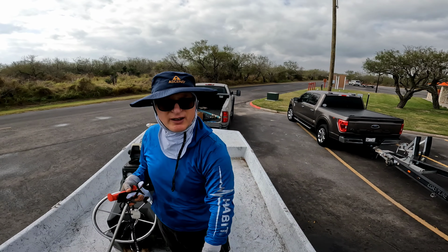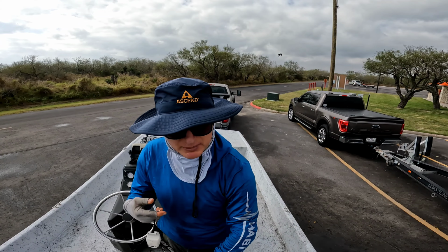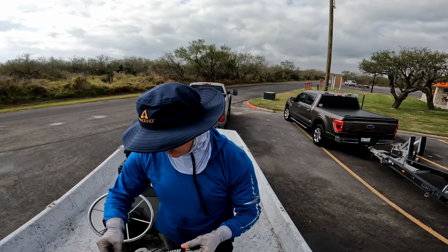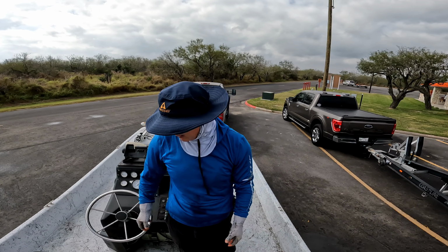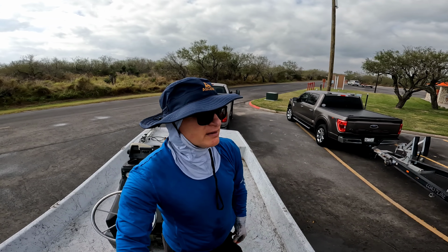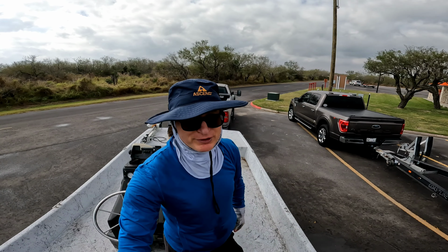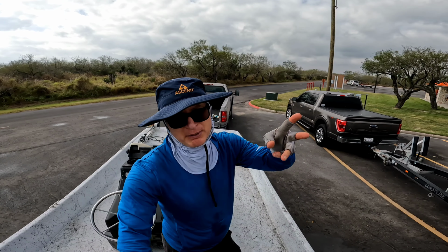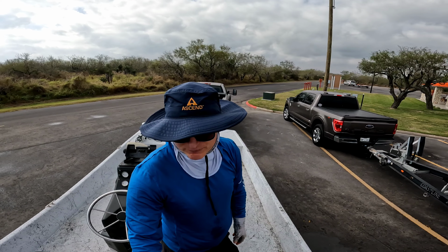Okay, so we're out of the water. Boat's secured. Just getting everything off the boat. Like I say, I mean, it happens. It's an old boat. It'll be the third time that I've broken down on the water, and this is the first time at Arroyo City. The only other two times that I've been broken down, that was when I put it out of Port Mansfield.